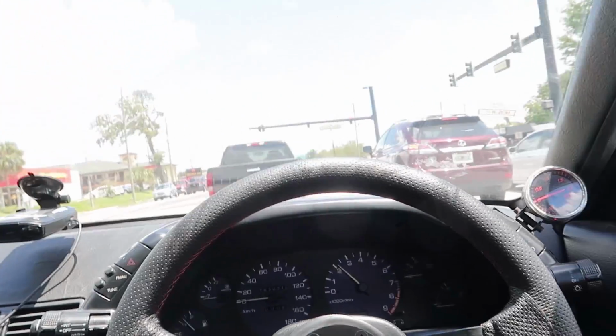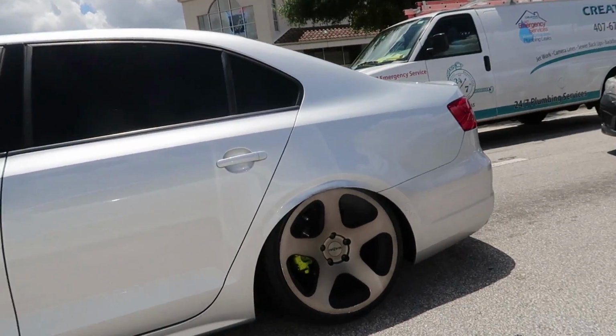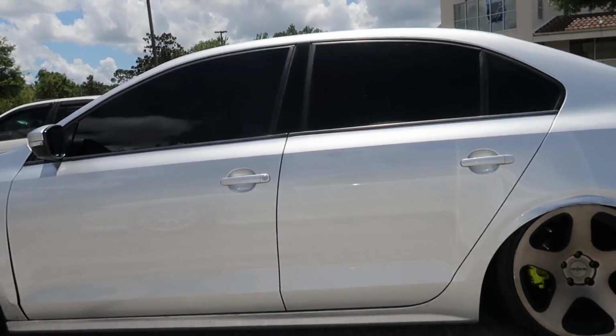Just going for a little test cruise. Look at this guy's lowered car. Hey, race me.